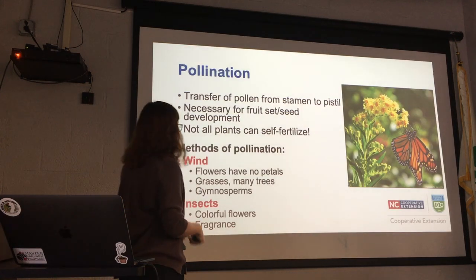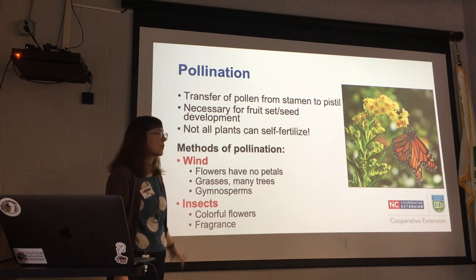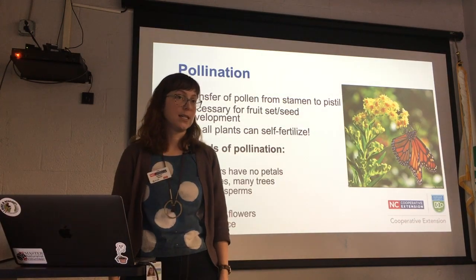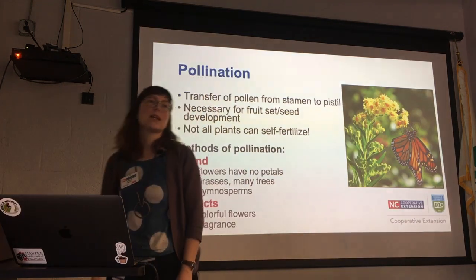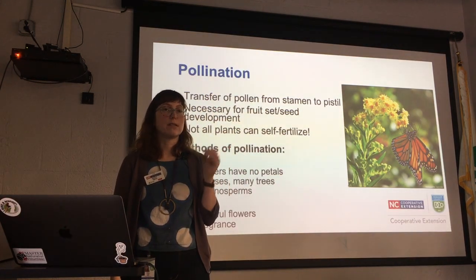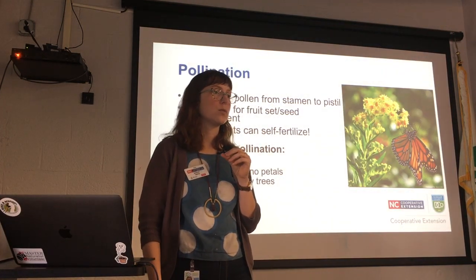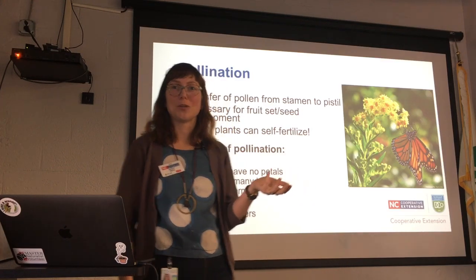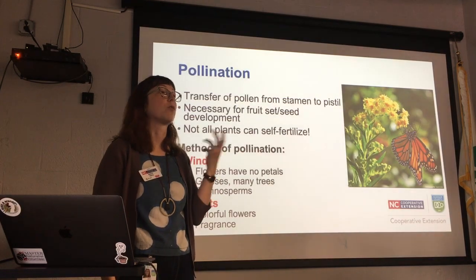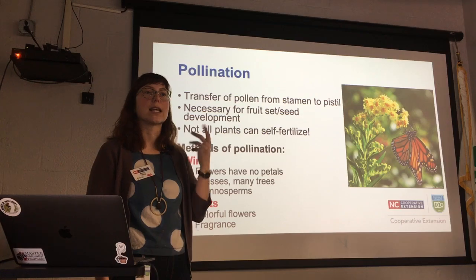The other major method is insects and other animals. We think mostly of insects, but you can get bats and other things doing this sort of pollination. This is where you typically see colorful flowers and fragrance. I don't say good fragrance, I say fragrance. Things pollinated by beetles and flies, which is actually quite common, are the stinkier flowers. These are the ones that bloom and everyone says it smells like death, because that's what beetles and flies are into. That's how you attract a beetle or a fly, typically with a rotten smell. It's more the bees and butterflies to some degree that like that sweeter smell.